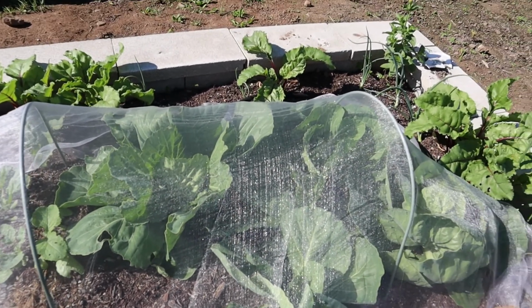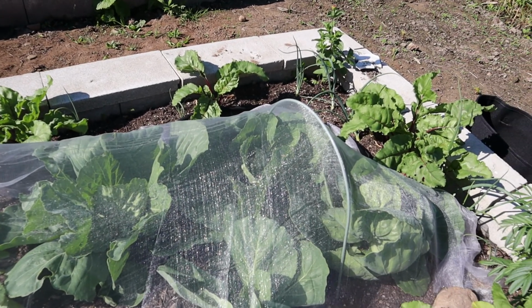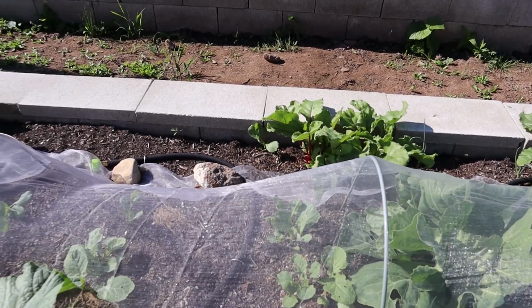And on the opposite side there in the corner we have a zinnia, almost going to bloom. Some onions I grew from seed and filled in again with more beets. I love pickling the beets when they're little.